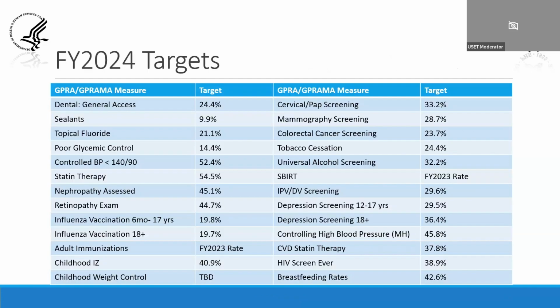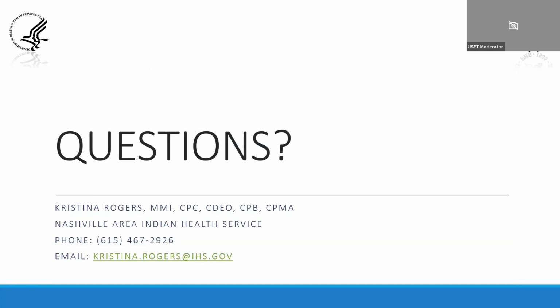So the 2024 targets are listed here. They're pretty much the same. Thankfully, they haven't increased. I will tell you that a few of them did increase this year, but a lot of them decreased this year because those targets are based off of the previous year. So 2021 was a pretty terrible year for GPRA as well. So the targets went down for a lot of them. Next slide. All right, questions?